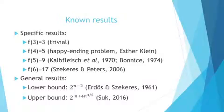So the general results: the lower bound is 2 to the power n minus 2, meaning that there are constructions with 2 to the power n minus 2 points which do not have a convex n-gon, proved by the two original proposers in 1961.